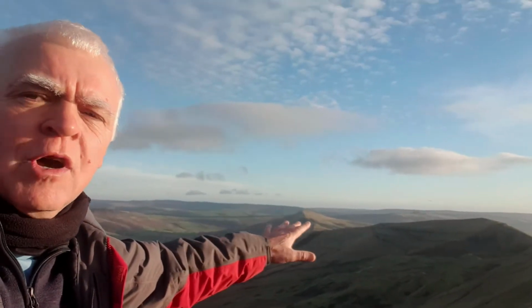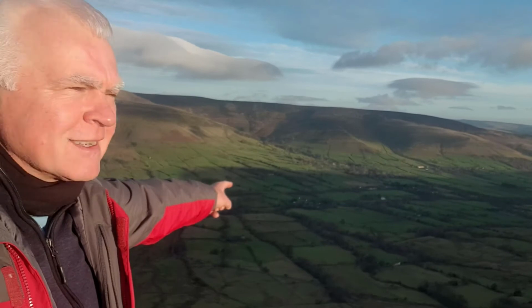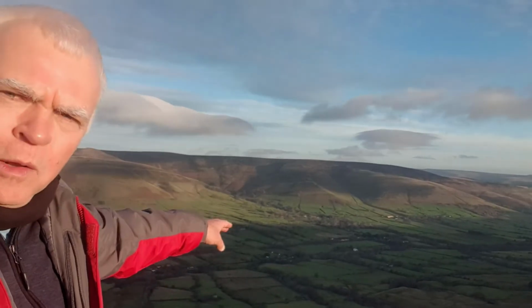There's lots of people on the top. It's quite early in the morning. If you look behind me, we've got Edale Village down there. It's amazing. That's the start of the Pennine Way, for anybody who fancies that. Just behind Edale, you've got Ringing Roger, where we'll be heading up to.